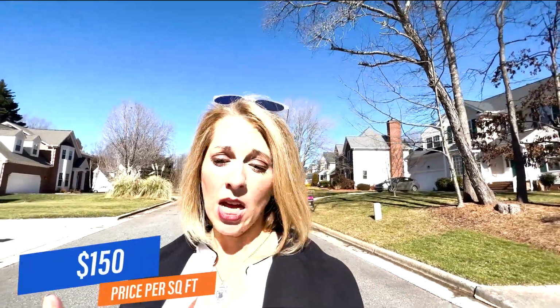But price-wise, it's $150 a square foot. They range here from $142 to $182. So this is the highest price per square foot that we will be seeing today of the 3 neighborhoods. But you're paying that because it's a more quality built house, in my opinion.